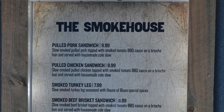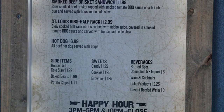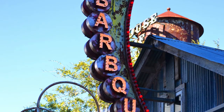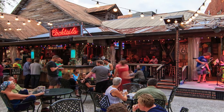Open for lunch and dinner, you can find a pulled pork or chicken sandwiches, barbecue brisket sandwich, mac and cheese, several hot dog options, a smoked turkey leg, smokehouse nachos, and barbecue chicken salad. Smaller bites include southern street corn, coleslaw, chips, a soft pretzel, and baked beans. For dessert, you can have bourbon bread pudding or brownies. The front porch lounge offers a huge number of beers, wines, and cocktails for you to enjoy with your meal.